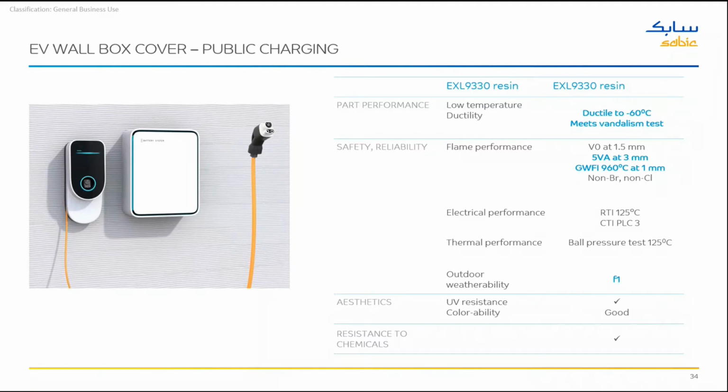EXL 9330's F1 5VA rating combined with GWFI greater than 750°C met the demanding weathering, FR, and electrical property requirements for this outdoor public charging station.